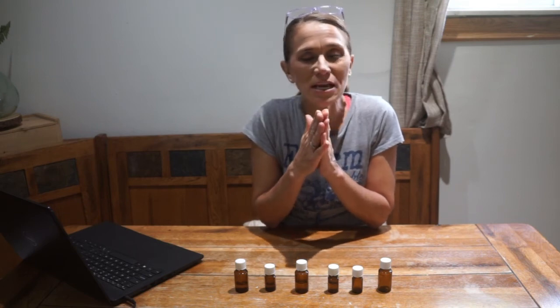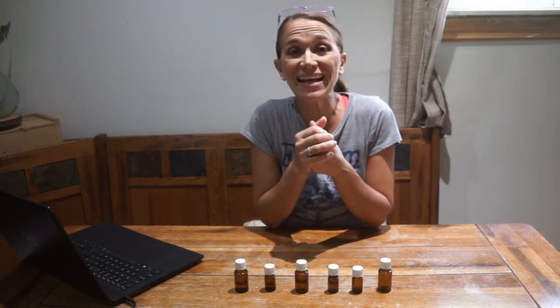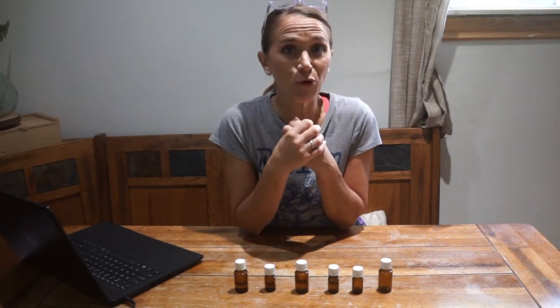So you can print these diffuser blends, maybe post on your refrigerator or in your planner to diffuse them this fall. There's so many great things about essential oils, and I think this is something that you need to do, and maybe eliminate a lot of those aerosol cans with synthetic fragrances and burn candles that have a lot of fragrances that release a lot of toxins into the environment that aren't healthy and safe for you. And I find these to be very budget friendly.